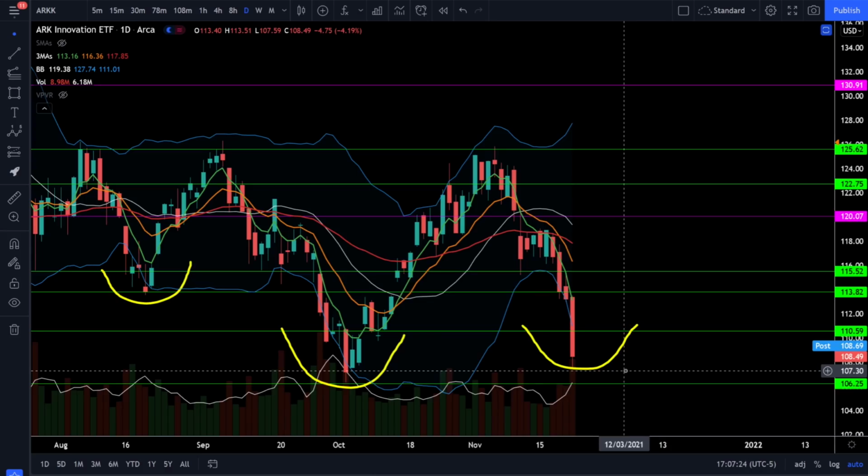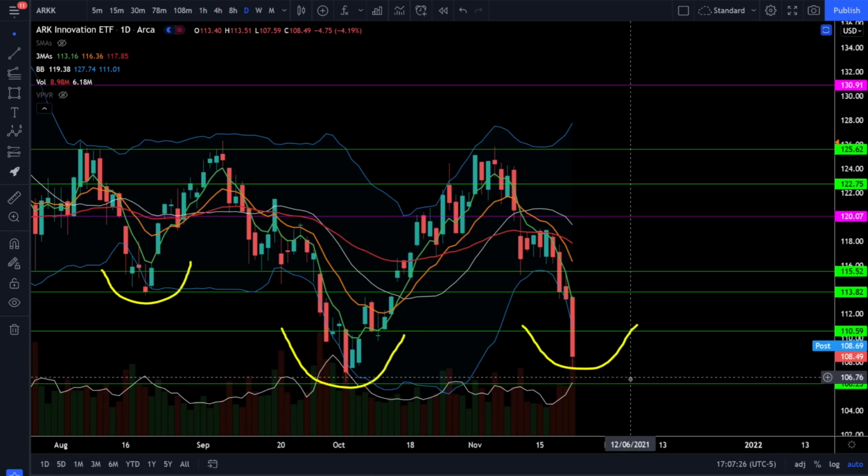So watch those critical support levels on ARKK at 107 and 106, because if we break down below those levels, we will very likely see ARKK continuing into a bear market, and it will be a shorting opportunity after the next lower high.